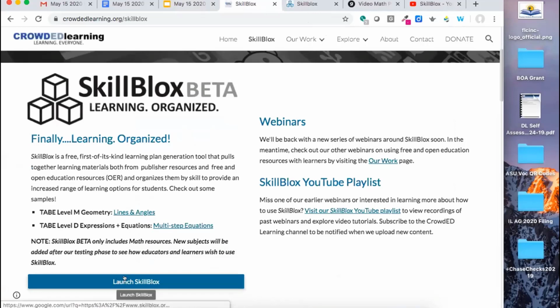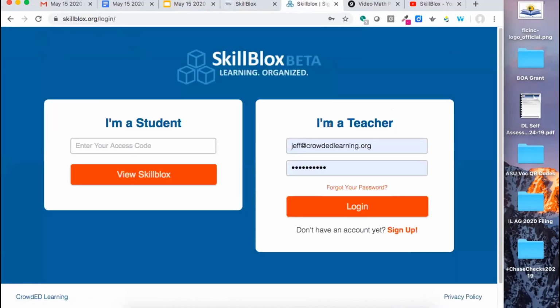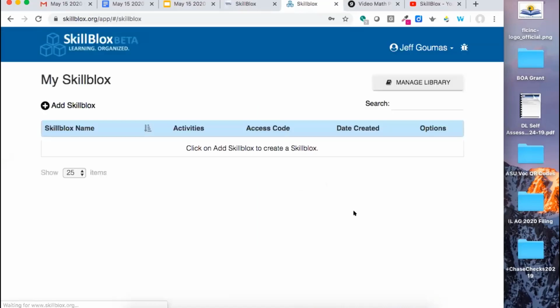But you can just click on this to launch skill blocks, and I'm actually going to log out. Sorry about that. And this is the login screen. So there's only teacher logins for this platform right now. And the way students access it is once you create a skill block, you just give them a code and then they enter that in here and they can access the skill block. So I'm giving you literally day one: what you see on the platform is all you have to do, which is go to add skill blocks.